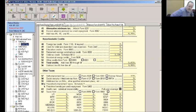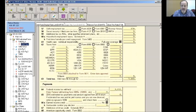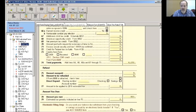Okay, so line 56 says $6,486. Line 57, there's where we see for his self-employment, his little side job that Mr. Culver has. We see on line 57 that the self-employment tax is $679. We had federal tax withheld of $6,232. So they were short by $933. Okay?